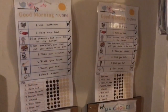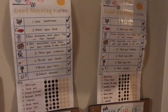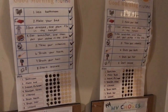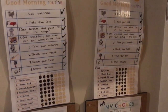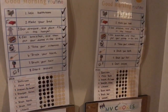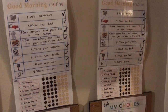So this is chart number 3, our good morning routine chart, and I can't begin to tell you how difficult it was to find a free printable chart, or even a chart to purchase that was neutral, or at least general enough that we could incorporate it into our homeschool life. A lot of them were geared towards children that are in public school or private school, or toddlers. So it was difficult to find something that I could modify enough that would really accommodate what we have going on in the morning as a homeschool family.